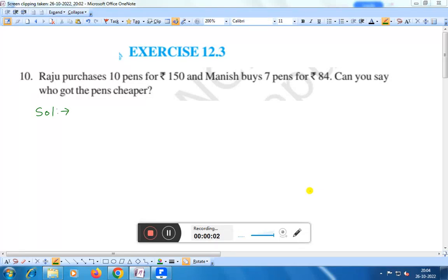Hello everyone. Today we shall discuss exercise 12.3 question number 10. Raju purchases 10 pens for rupees 150 and Manish buys 7 pens for rupees 84. Can you say who got the pens cheaper?